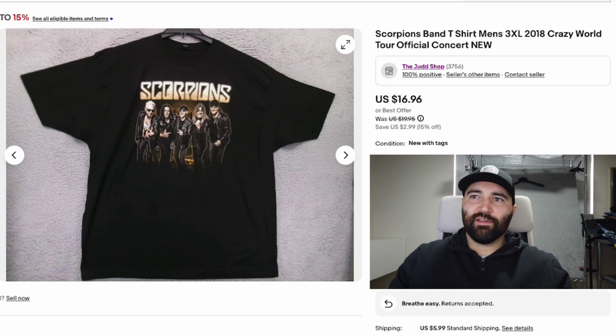Sale number 7, another band t-shirt from that buyout. Probably went to the same buyer, potentially. This one sold in 3 months for a full sale price of $16.96 plus shipping. As you can see, this is one of the ones that I did list all of them at once. So I listed 5 of these. I had 5 of this exact shirt in this exact size. 2 of them have sold so far. There's still 3 of this shirt available.